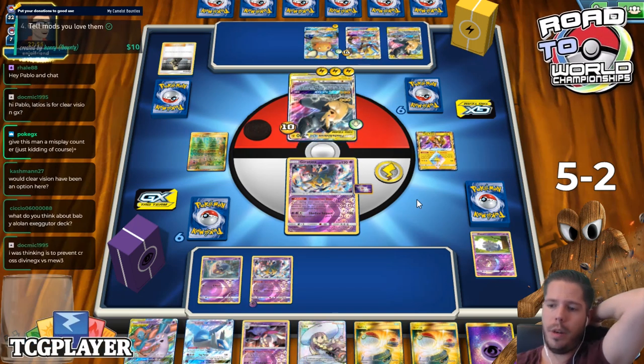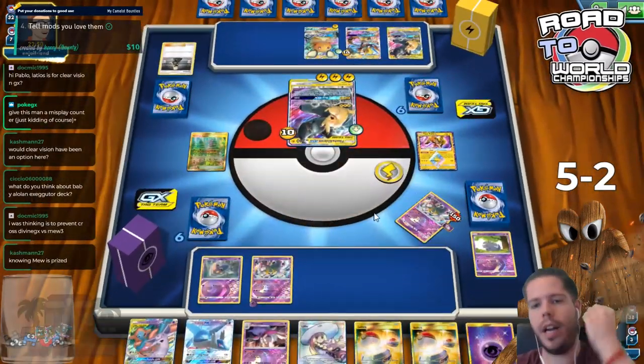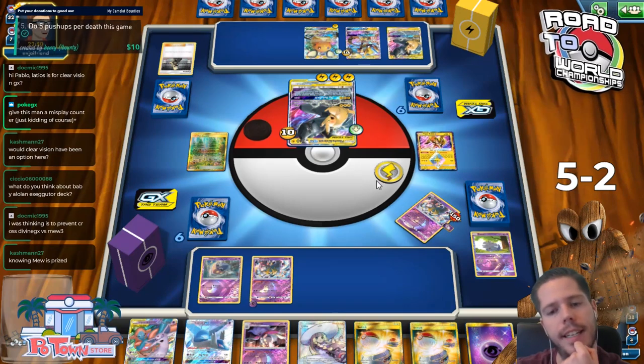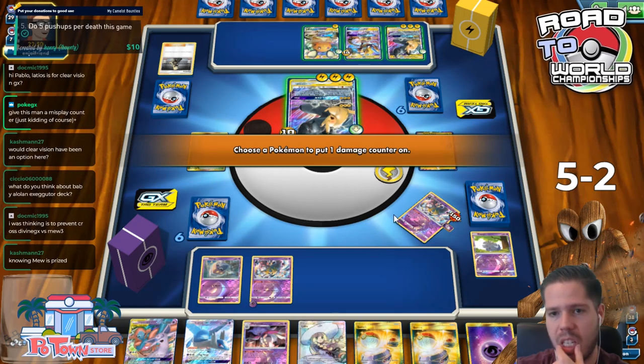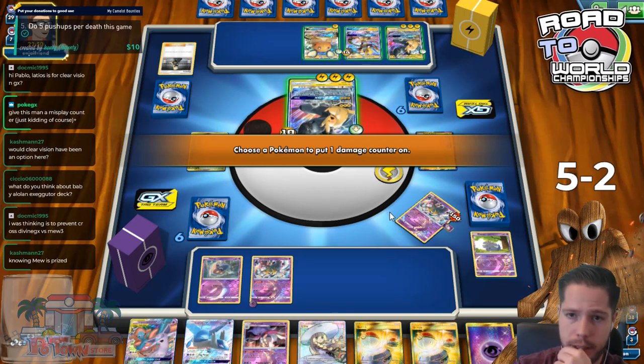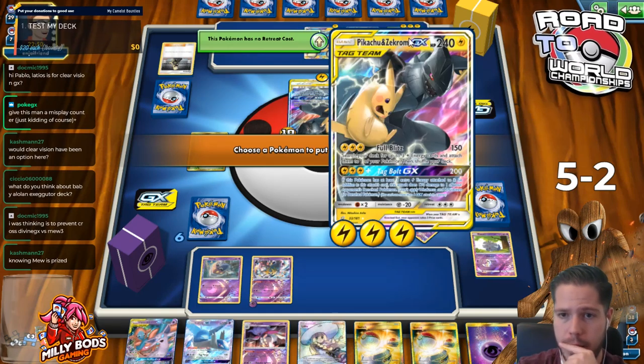Would clear vision have been an option here? Not really, because then I'm trading a GX for 2 prizes. And he doesn't know that I don't have Mew. But yeah, I know it, but he doesn't. That's the important part. He doesn't know that the Mew is prized.